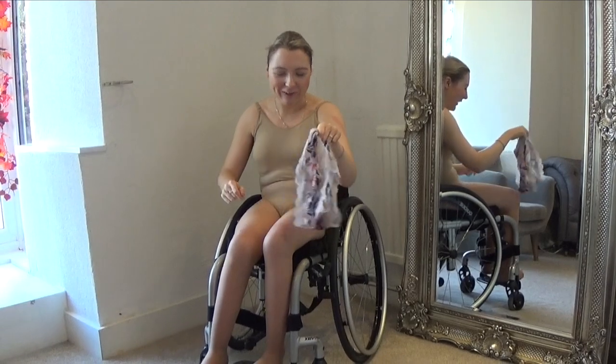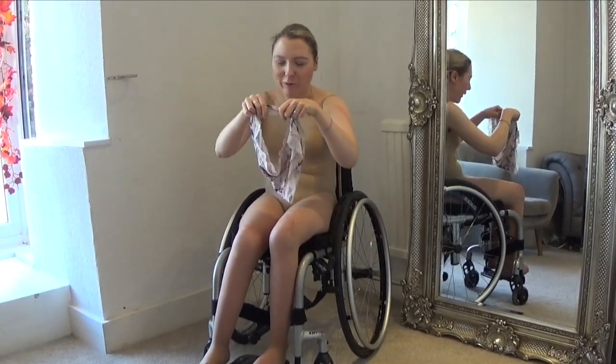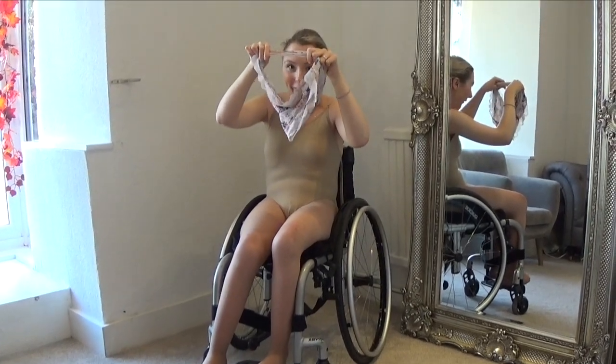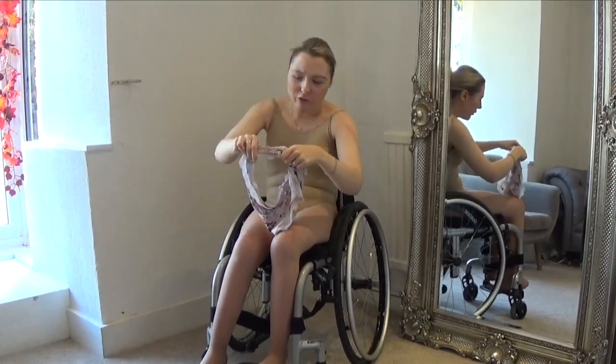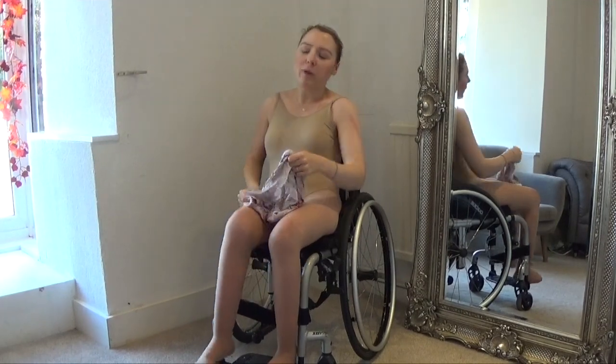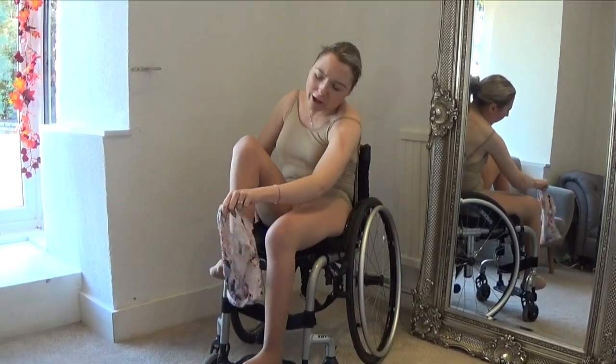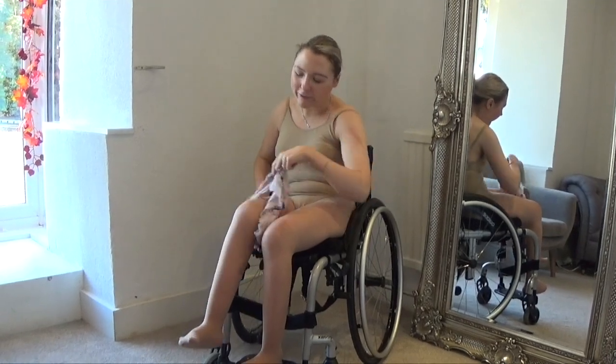So I'm going to start with a pair of pants. How I put my pants on is I get each leg and I basically hold it out like a big circle. And then I've got loads of room, and then what I do is I move my body forward and I pull my leg up and hope for the best, put my leg in, zip it up.